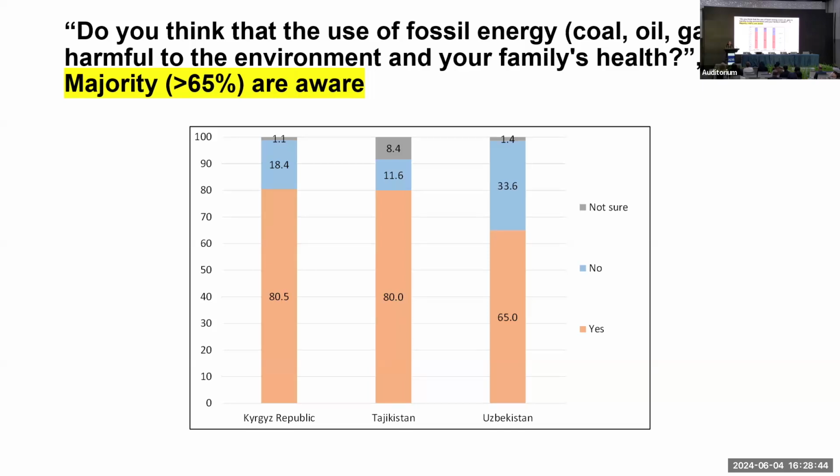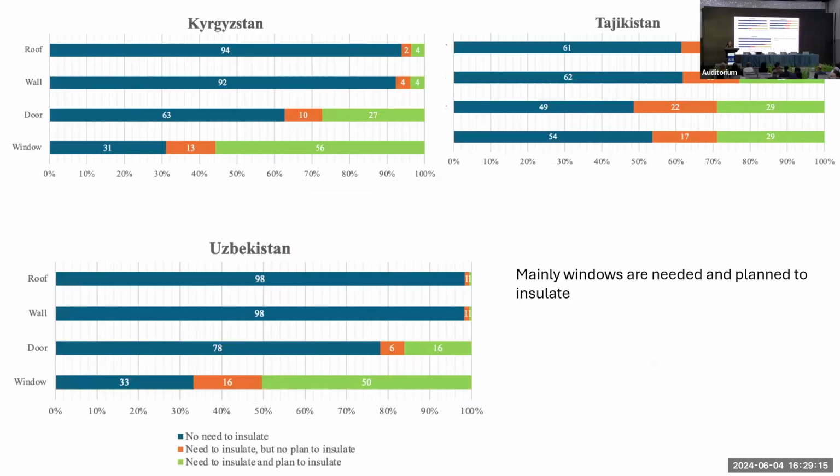So what do you think about fossil fuel energy? Is it harmful to the environment and your family's health? Yes or no? And you can see the majority are aware of environmental issues. So it's not so much an issue of awareness. Most people are already aware, especially in the Kyrgyz Republic and Tajikistan, where 80% are already aware of environmental and health issues. In Uzbekistan, it's over 65%, so it could be more, of course. But despite that we're aware, right?